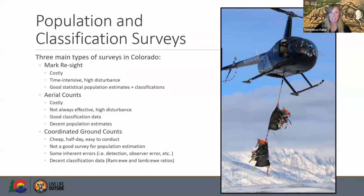So our population and classification surveys, these are 3 main types that we use in Colorado for bighorn sheep. As I was talking about, the mark resight, those are really costly and time intensive and high disturbance. It involves going in and we have to capture sheep. We have to put collars on them and make sure we have a certain number of them marked in the area so that we can compare that to how many we're seeing unmarked. And so while it is costly and time intensive and high disturbance, it gives us a pretty good statistical population estimate. But we can't do that every year. There's too much work and money involved.